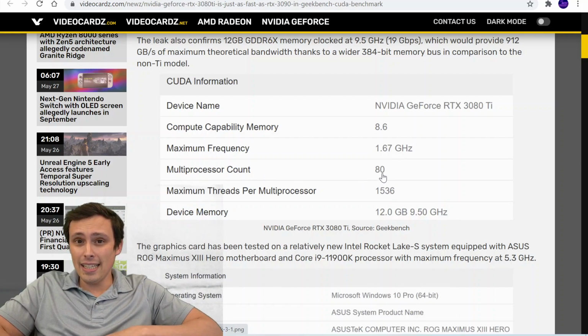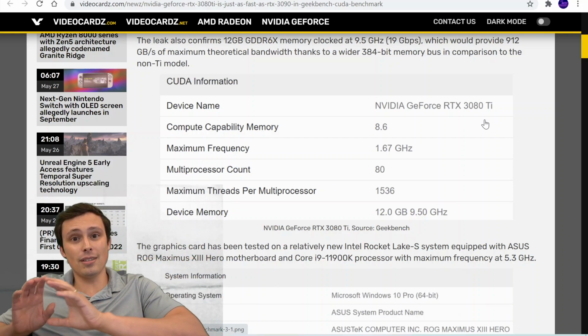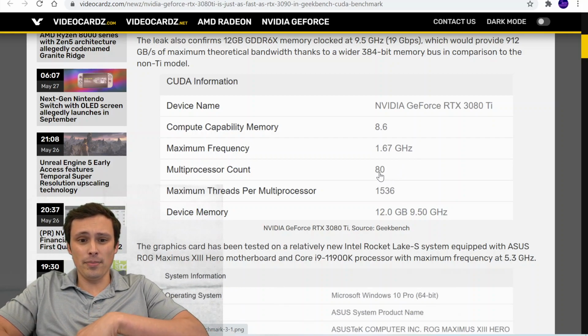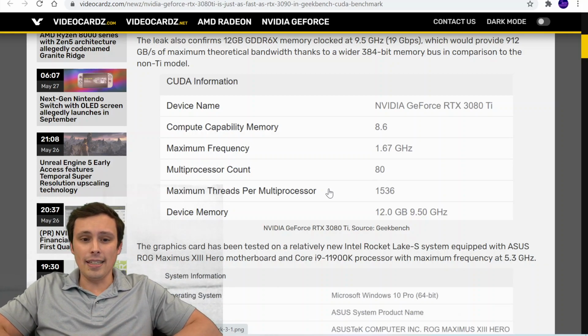The multiprocessor count is at 80, which is what we expected. That is 2 less than the 3090. So we are expecting the 3080 Ti to be much closer to a 3090 than it is to a 3080, with the 3080 having 68 compute units and the 3090 at 82, and this falling in at 80. We're seeing maximum threads per multiprocessor at 1536 and the device memory at 12 gigabytes.